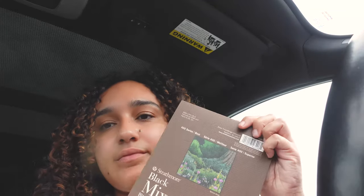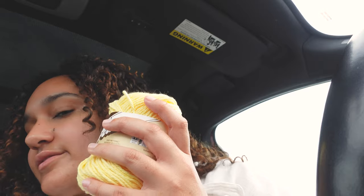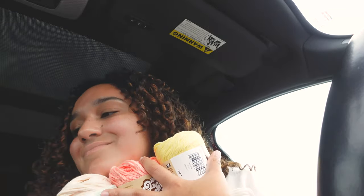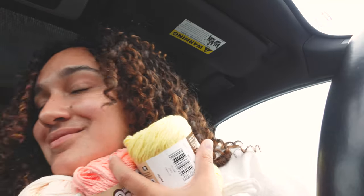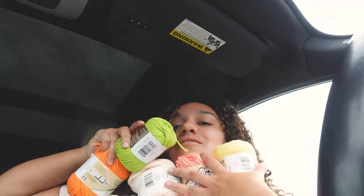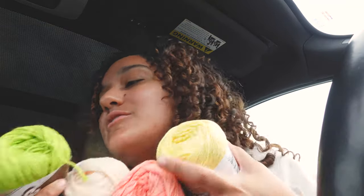Hello, I just got out of Michael's and I wanted to do a little car haul. I gotta do this quickly because I gotta turn my AC back on. First, mixed media sketchbook in black. I got this yarn, this yarn. I'm struggling. And this yarn. Yeah, those are the colors. I'm gonna do some checkers. Oh wait, I'm definitely missing a color.